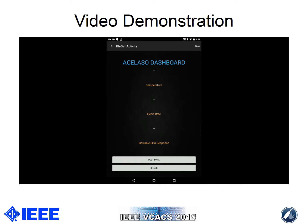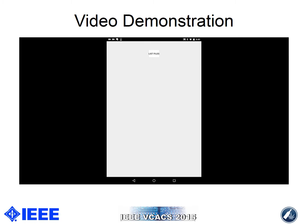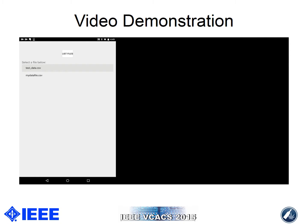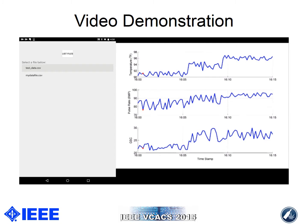Data is saved within CSV files within the app. To check a particular file, we can click on the check button on the home page and see a list of files. When a file is selected, it will be analyzed for a potential substance intake event. A simulated dataset was put into the app for testing. This dataset is being shown to the right side of the screen and should generate an alert page if all three parameters meet a set threshold value.